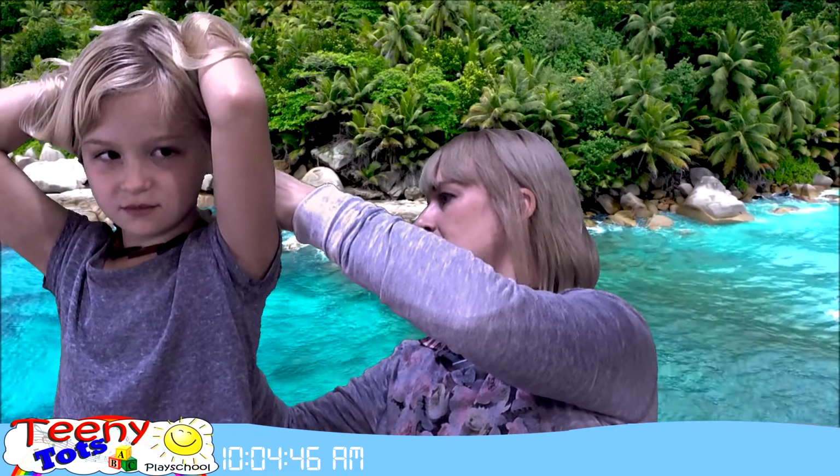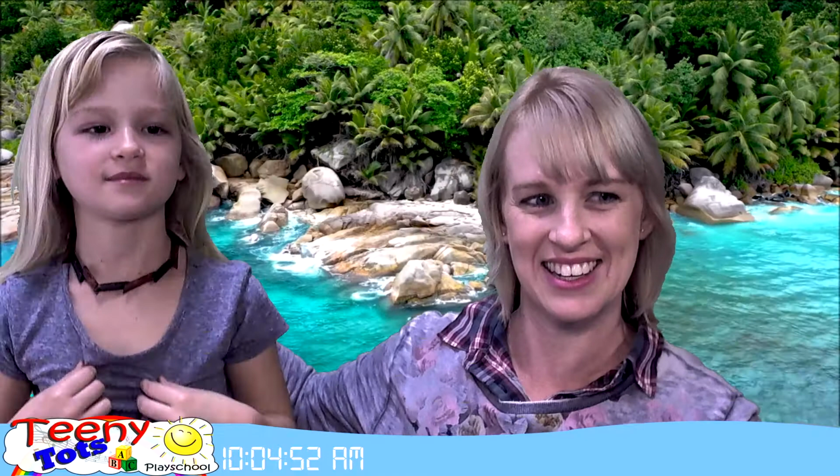Let's see. What does it look like? Oh, look at her necklace. Does it look pretty? There we go. Okay, you can do lots of different things. You can thread shells on or beads.